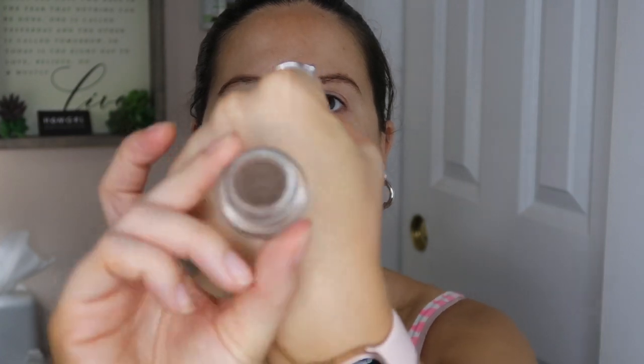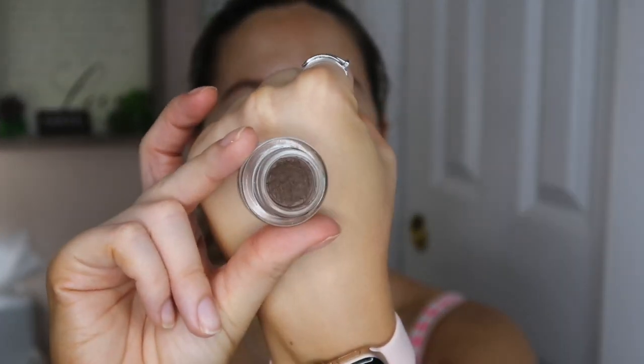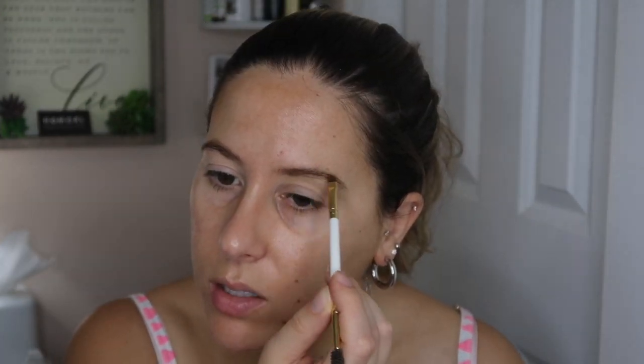Now, to fill in the brows, we're going to be going in with the Maybelline Tattoo Studio Brow Pomade. I love this. You literally just need a little bit of this, and a little goes a long way. You can get those nice, even hair-like stroke applications on here. You can do feathery brows with this. Another great thing about this is that it does not dry super fast. A lot of pomades that I have dry incredibly fast.